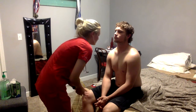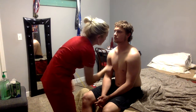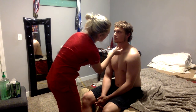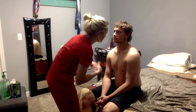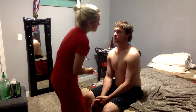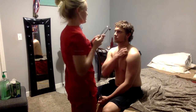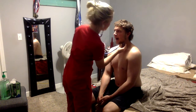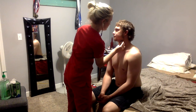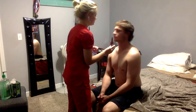So I'm going to begin by looking to make sure that the trachea is in the middle of the neck. And I can also, if I look over here, I can see the carotid pulsate, which I don't see any bounding or extra movements there. So I could first auscultate his carotids with the bell. If you can move that way just a little bit. Looking for a bruit or anything like that. And then the other way.